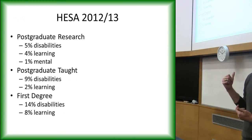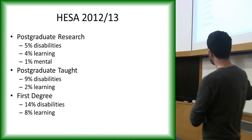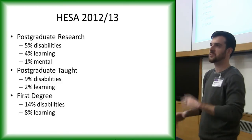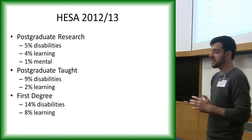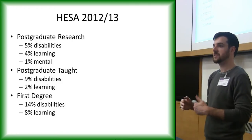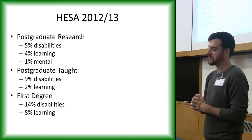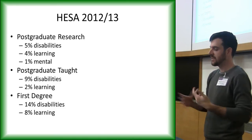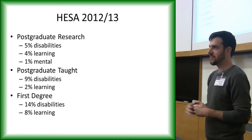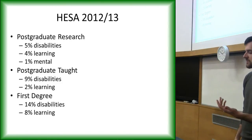I took a look at the numbers recently. I broke it down into more detailed cohorts: first degrees, postgraduates taught, which is your master's, and postgraduate research, your PhD students. Really interesting is that undergraduates in archaeology have a much higher percentage of disabilities than if you go further on into your studies. They've recategorized dyslexia into learning disabilities, but about 8% of all students in archaeology in the UK have dyslexia. All other disabilities tend to be spread out. Dyslexia takes up about half, the majority, of people with disability in archaeology.